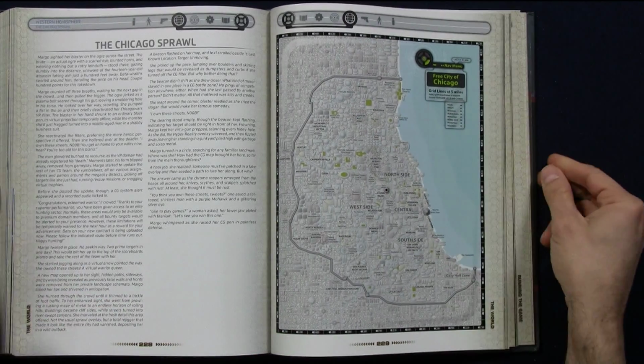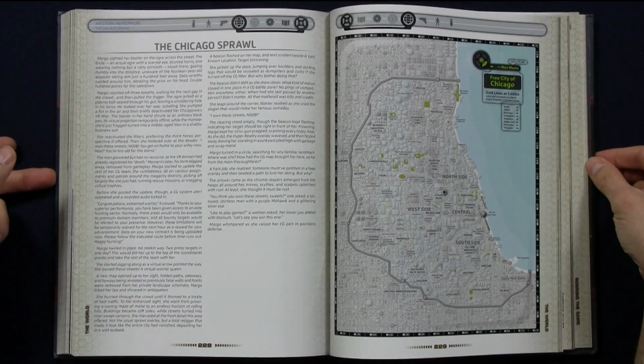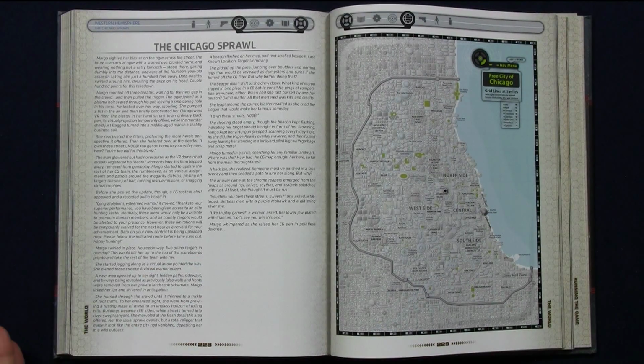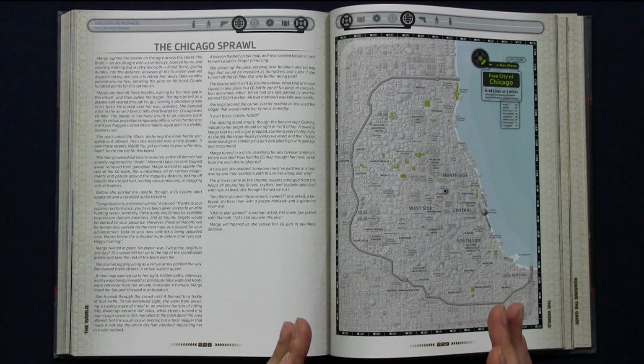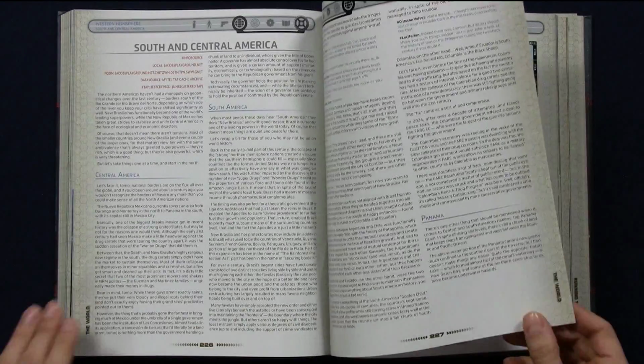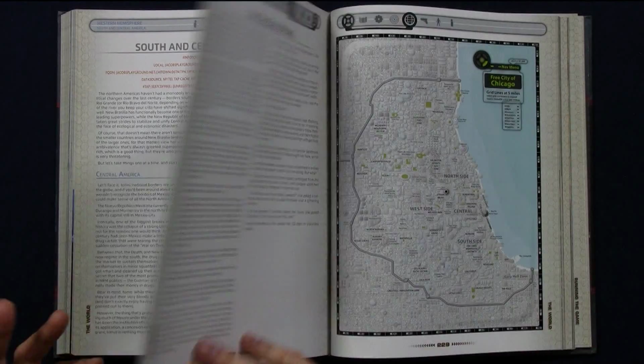Now, a few things didn't get paid enough attention. For example, you get the Chicago sprawl after the world. So why wasn't it together with the portion of the world that covers the United States? Why is it after South and Central America? I don't get it. I just don't get it. But it's just an organization of the book.